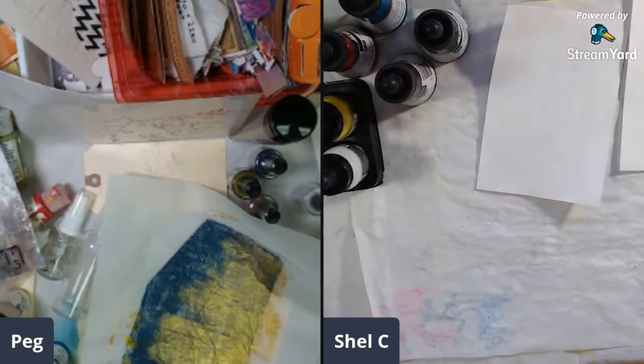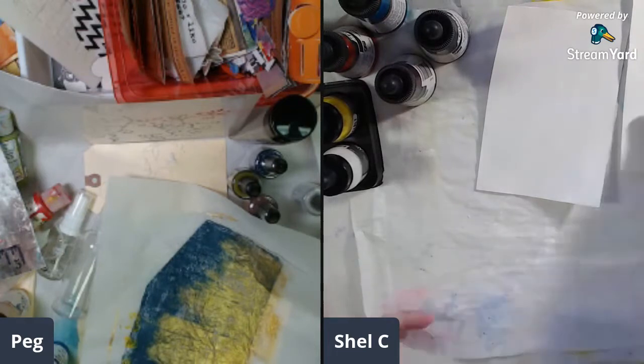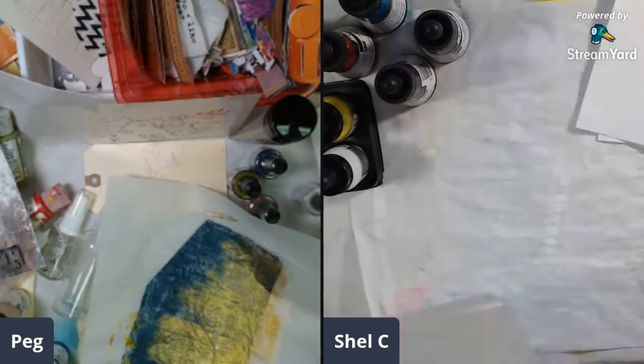Shel and I have been doing a little, what do they call that? Not shelter in place, shopping in place. Yes, shopping in place. And to that end, we're going to share some of our shopping that we've been doing.